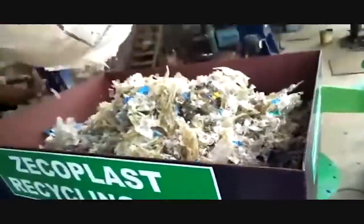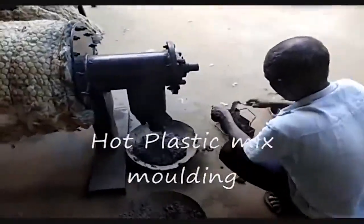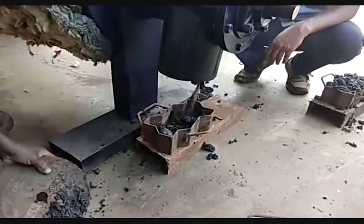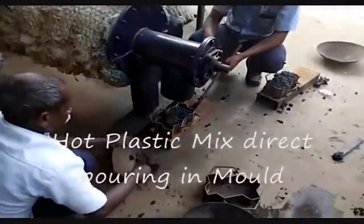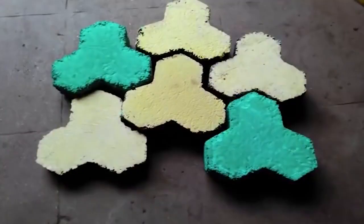The long blue piston presses the mix together, resulting in this black, oozing hot plastic rock mix. While still hot, it's pressed into a mold and left to dry. A variety of different colors and shapes are available from this company.